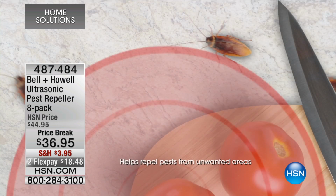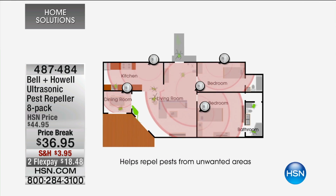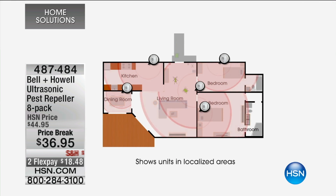Look at this right here. When you plug these in, they immediately start emitting those ultrasonic sound waves. And as Callie was saying, ultrasonic sound waves are just basically sound waves at a frequency higher than human beings can hear. We can't hear them, but you know what? Your kids won't hear them. Your pets won't hear them. Your dogs and the cats, they're not going to hear them. But the rats, the mice, the ants, the roaches, and the spiders, they hear them.